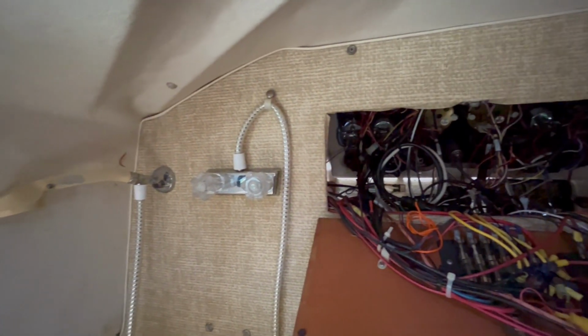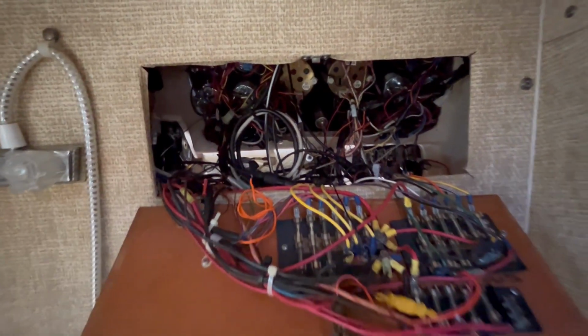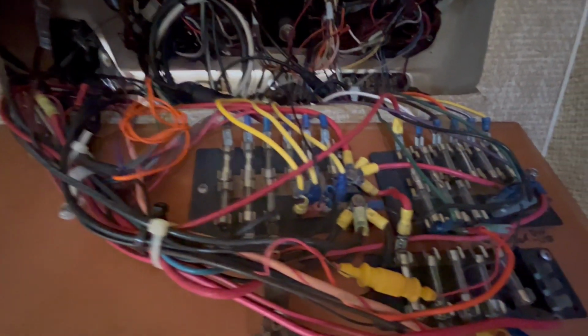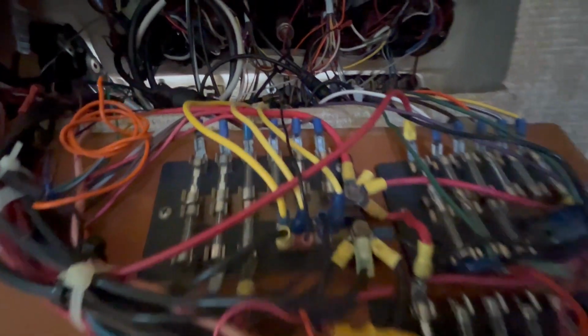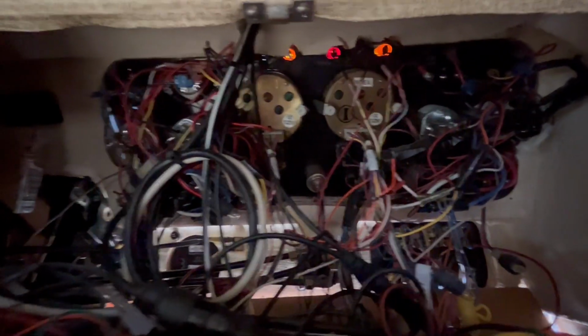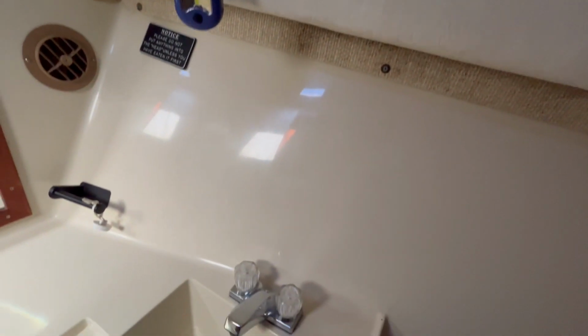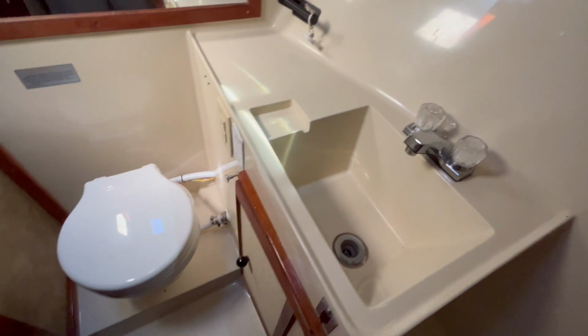To the right of the shower head, there is an access panel to all the electronic wiring that is behind the helm station. It has been laid out for easy maintenance, and as you can see, there is a lot of room to get inside there and do any work that is needed. There is a shower curtain rod above the head, a window for ventilation, and an electric SPX flow head for use when needed.